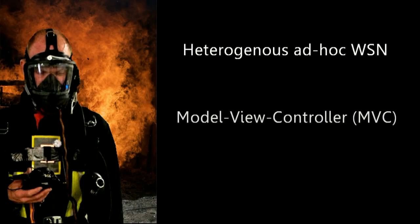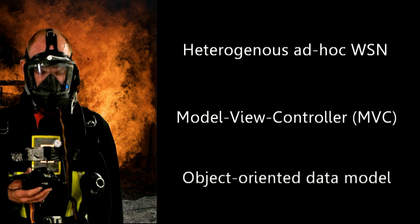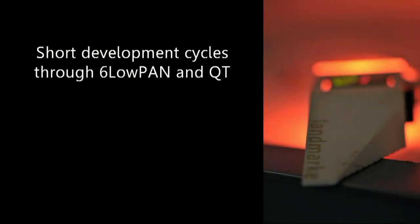The presented architecture consists of a heterogeneous ad hoc WSN, a model view controller design pattern, and an object-oriented data model. It worked well in a complex test with 10 connected Landmarke nodes in proximity of the firefighter device and various connected views. The use of technologies like 6LoWPAN and the framework Qt allowed a desktop-based system design and seamless porting to the embedded device, thus enabling the quick incorporation of suggested features.